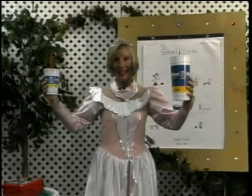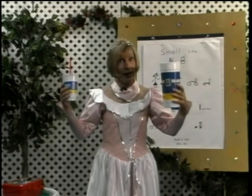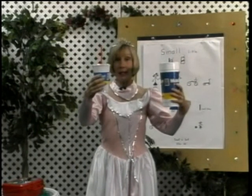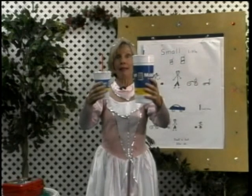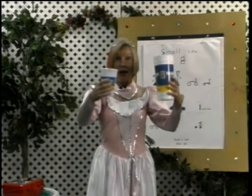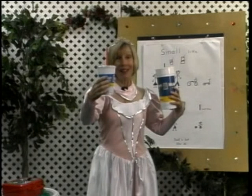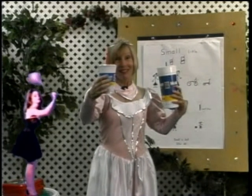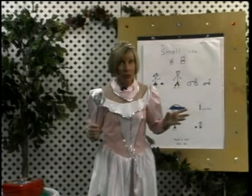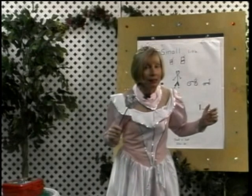Kiki, help me. If you went to get a drink, you might go up to the lady at the counter and say, I want a small drink. This drink is small. This drink is definitely not small, but this one is small. And if you are a small person, this is the one you need to have, a drink that is small. Kiki, come get a drink. Thank you, Kiki.